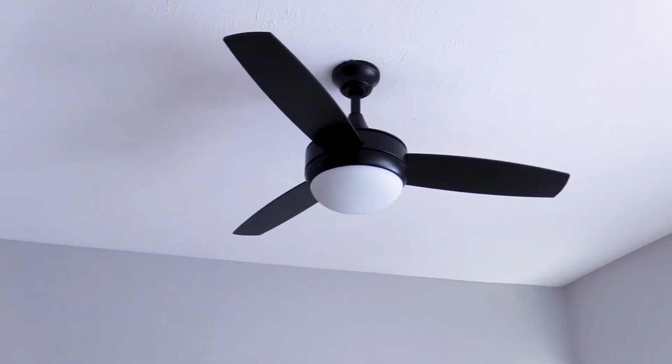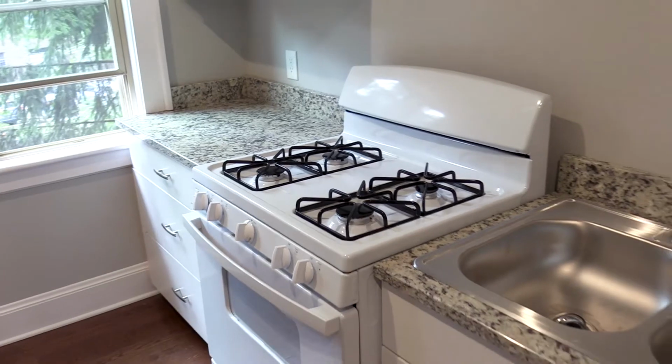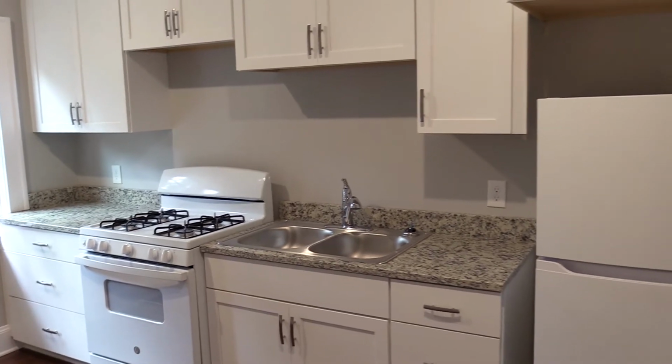Now, as you see the unit that I'm standing in, this unit has already been turned. There's brand new light fixtures, there's brand new flooring, brand new trim, brand new paint, an entirely brand new kitchen, all the new cabinets, all the countertops, granite countertops, new appliances. So we're gonna take about half of the units and completely renovate those units and turn those into brand new.